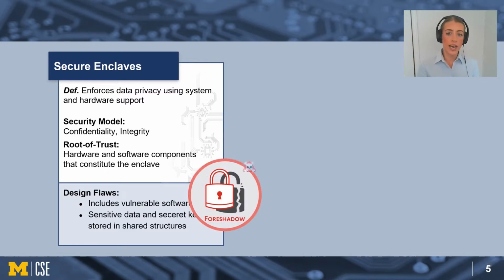The Foreshadow attack illustrated both of these design flaws. Some Intel SGX policies are implemented in software due to their complex nature. These software components need access to secret key data, pulling these sensitive values into shared memory and leaving them vulnerable for extraction. The Foreshadow attack was able to extract this key data from shared caches by exploiting timing side-channel attacks that are innate to modern memory systems.